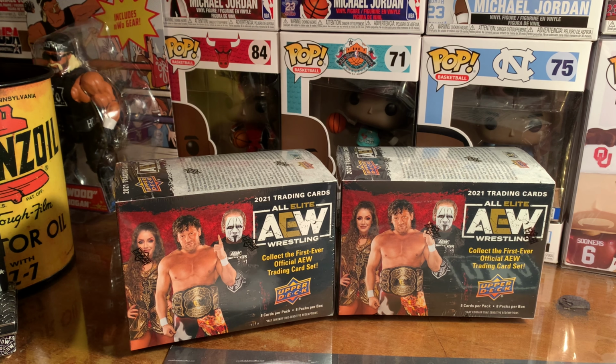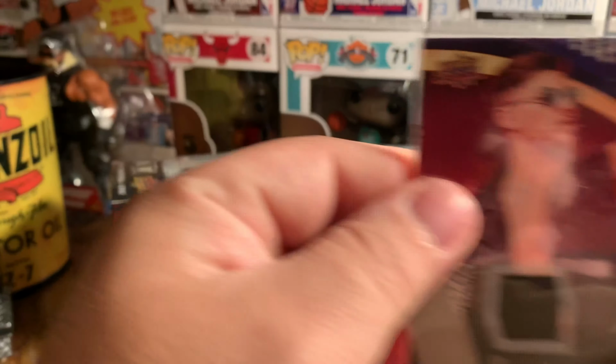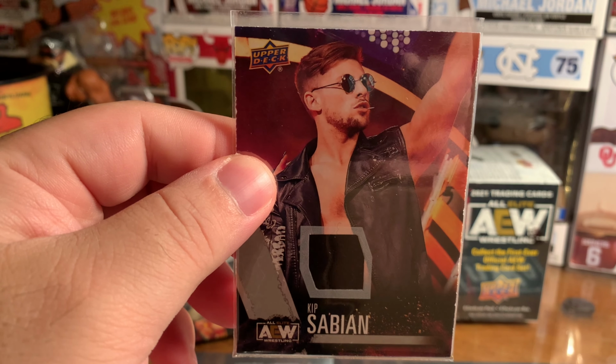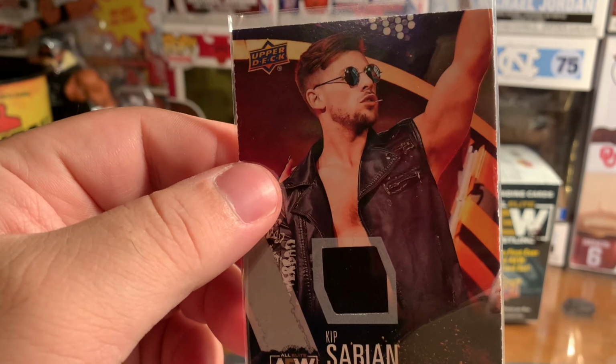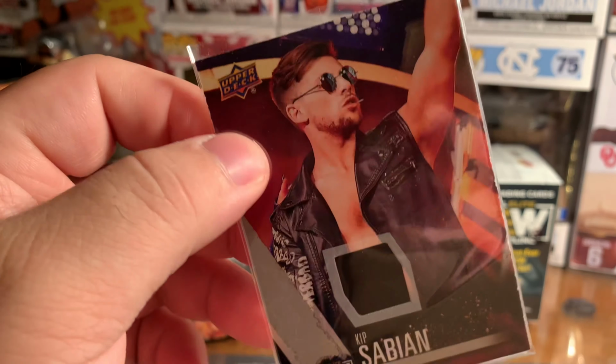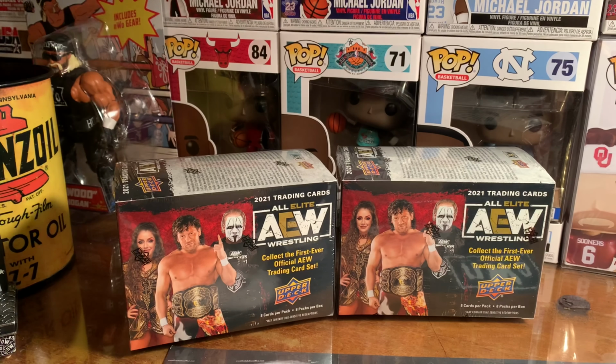Now, these I got on the Upper Deck website. They just popped up randomly. I checked periodically, and finally they got a restock. The last box that I got, I ended up getting this Kip Sabin shirt relic. Pretty good to see him finally be somewhat relevant. I noticed he had a surprise comeback this last Friday, I believe.